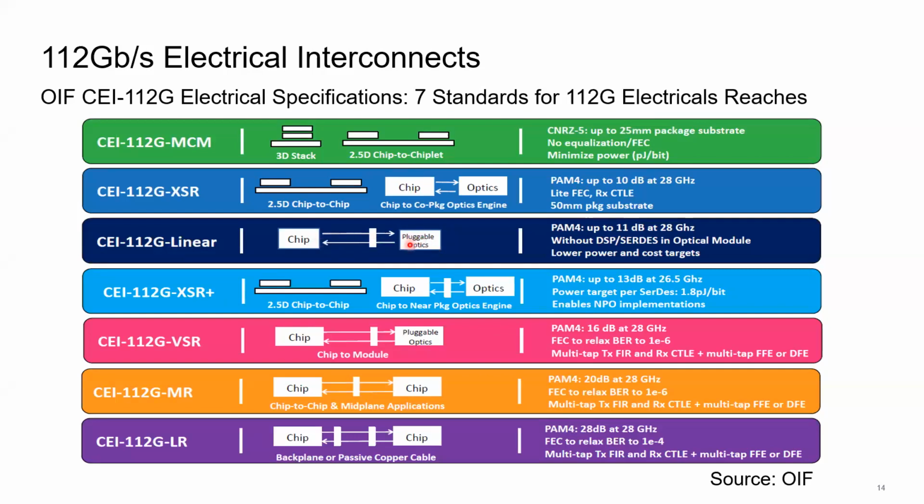And here, the idea is instead of having a retimed interface, the chip will directly drive the optics. So here we are talking about 11 dB of loss. And the important point here is this doesn't need DSP or SerDes in the optical module. We'll talk about this, but the point I'm trying to make is this is a new standard that OIF started talking about. And the reason for this is it offers better power efficiency.